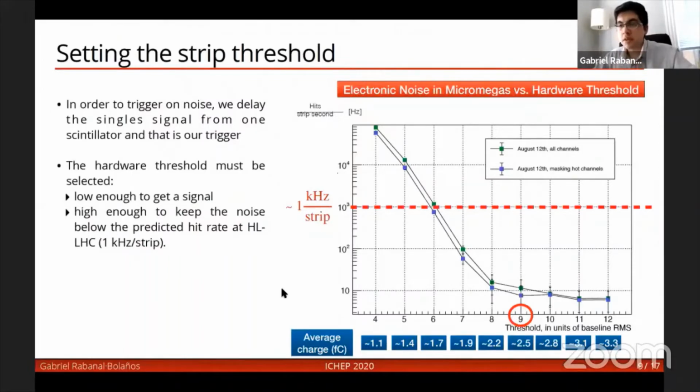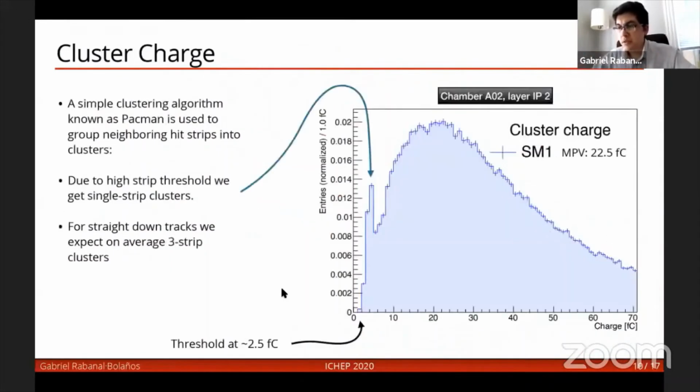Now that we have set up the threshold, we can read our cosmic tracks, and we can see plots like this. This is a plot of cluster charge. First, we have a simple clustering algorithm known as Pac-Man that is used to group neighboring strips into clusters that are used to find tracks. But due to the high strip threshold that we have to set in order to have low noise, we get single-strip clusters, as you can see with this arrow pointing to this peak here. Also, you can see where it starts to rise, which is the threshold at about 2.5 femtocoulombs, which is expected. And for straight-down tracks, we expect on average 3-strip clusters.